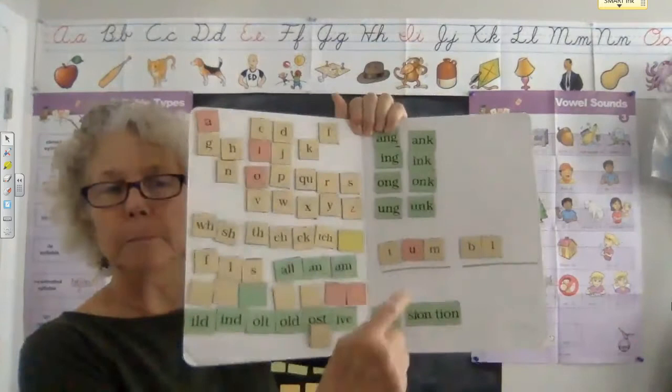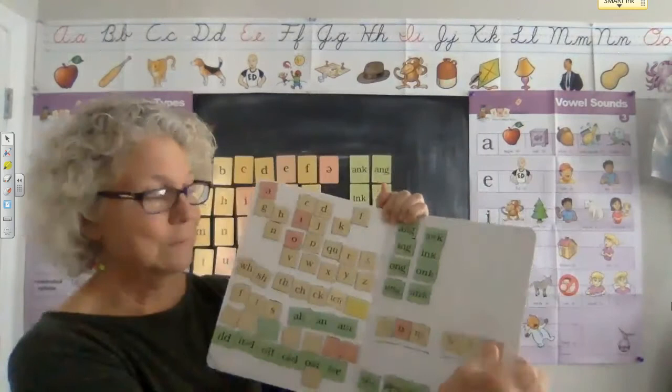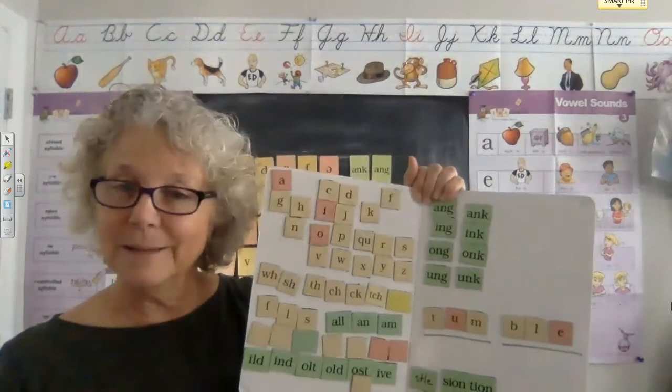Every syllable needs one vowel. And what's my vowel going to be? That's right. It's that good old volunteer helper E. It's going to end all of our consonant LE syllables. How about that? So here's a word.